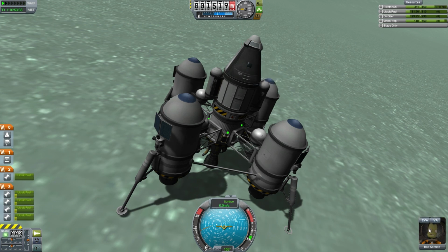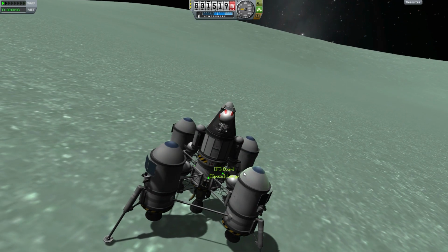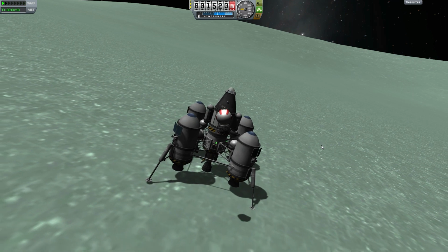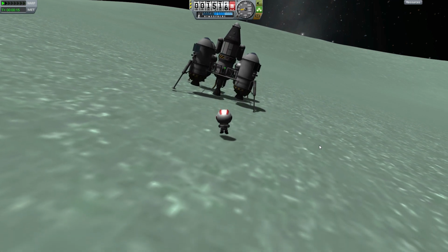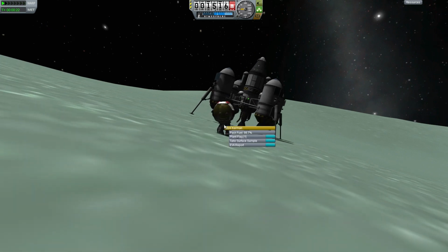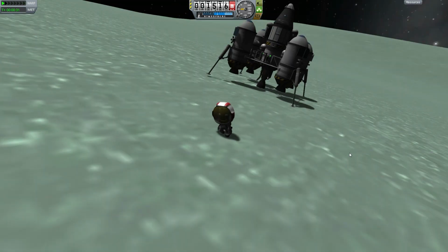Alright, so now let's get the Bob Kerman out on EVA. I'm going to have him let go and turn on his RCS and then slowly float away. We don't need no stinking ladders. And a boosh. Alright, guy. Whoa. Very nice. Let's do an EVA report. 40. Keep that data, because you can't transmit from here, I don't think.